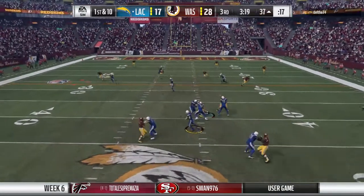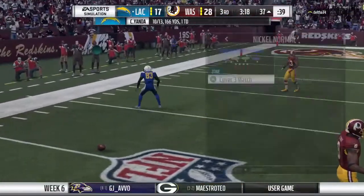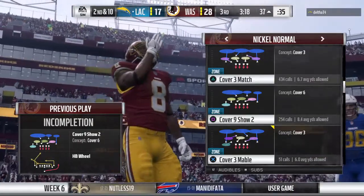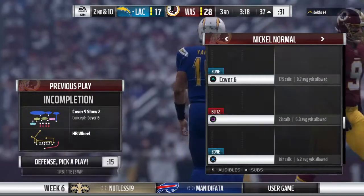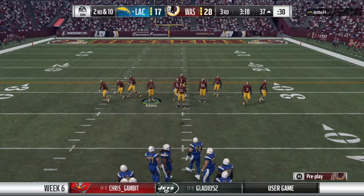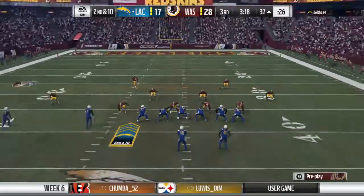Back to throw here. And it pops free. The collision there jarred the ball loose and brings up 2nd down. That's very well timed there defensively, because it's not a bad throw, but the collision came at the exact time he was reaching to bring in the football. Really, really well done. Decent offense, just better defense. I think you're right.